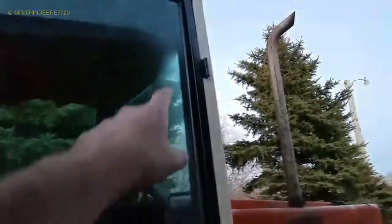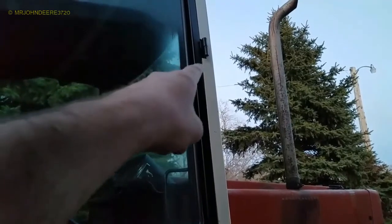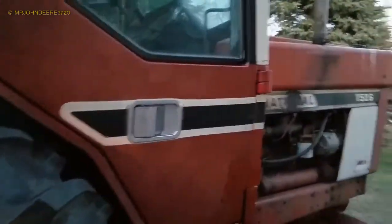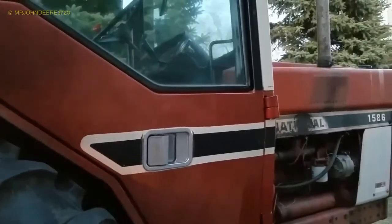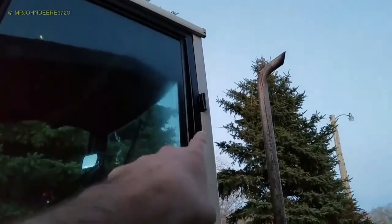We sprayed the hinges a lot, and that top one was the absolute worst one for rust. That's why the doors were so stiff. This door was so stiff to open because of all the rust that was stuck in that hinge. This hinge was rusty too, but not as bad. This one's actually clean now. That one's still filthy.